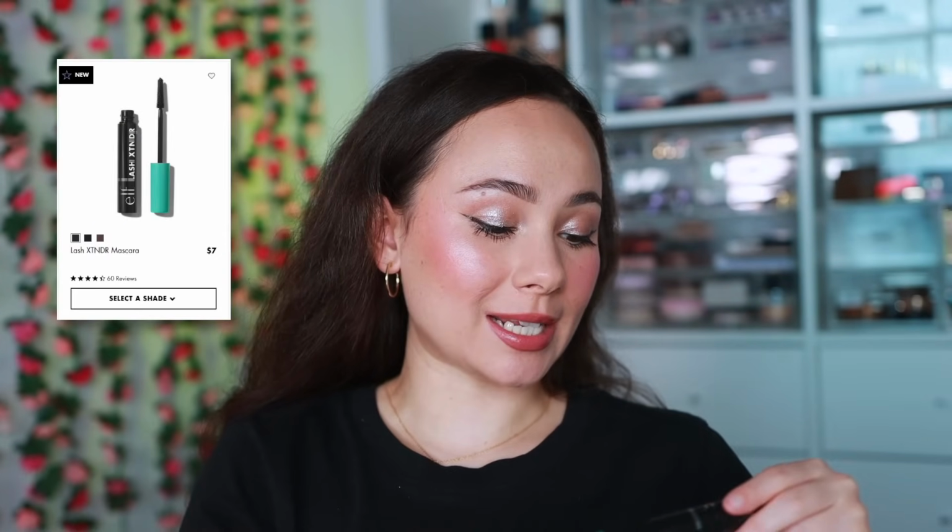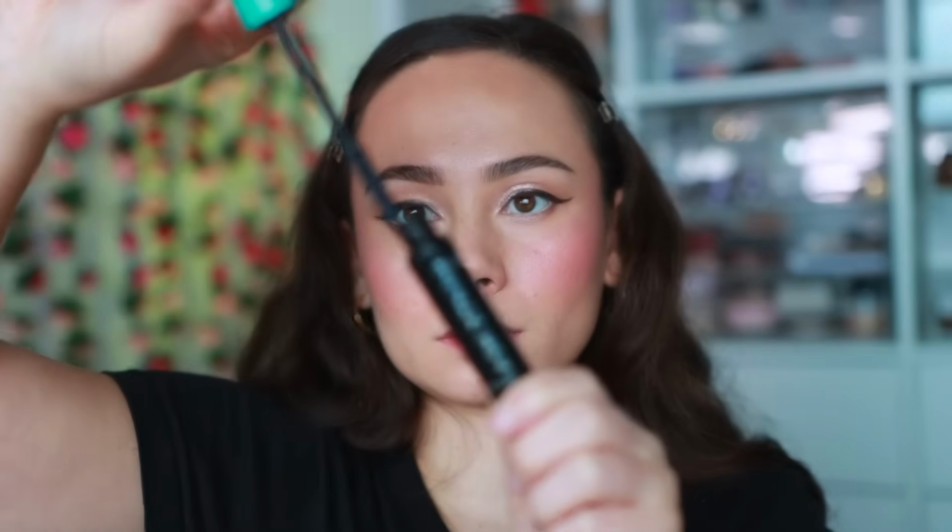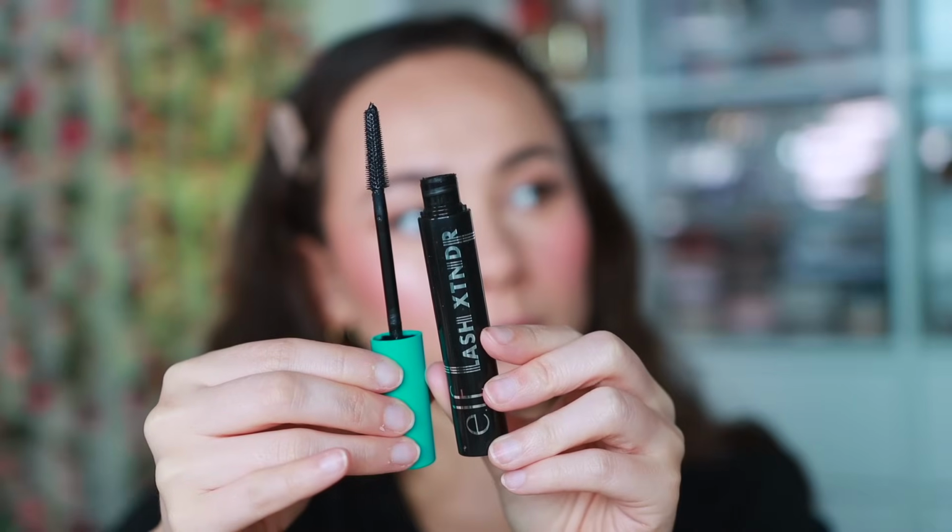And then mascara, I have the Lash Extender from e.l.f. This is the tubing mascara. I really like how pointy the spoolie is here. It kind of stabs you, so you have to be careful, but it really separates the lashes. Overall, I think that this is a solid mascara.